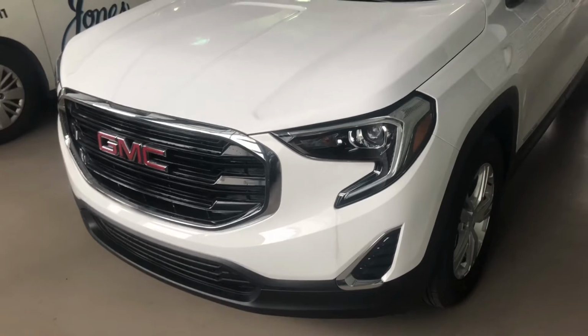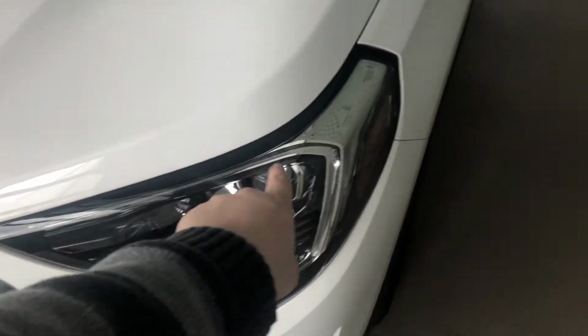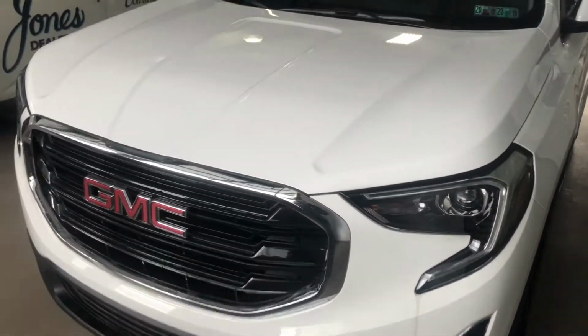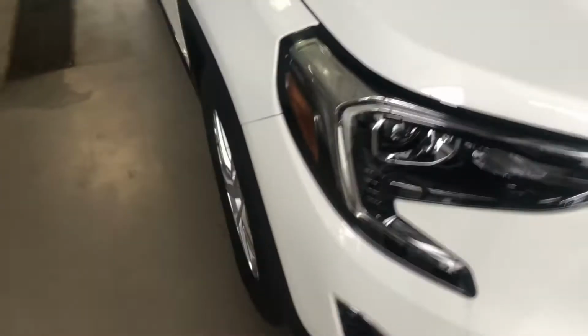So, shooting it inside here, starting from the start, you have your LED lights as well as your LED daytime running lights. What's nice about the GMC is even on the more base or trim level of a vehicle, you still get niceties like LEDs.